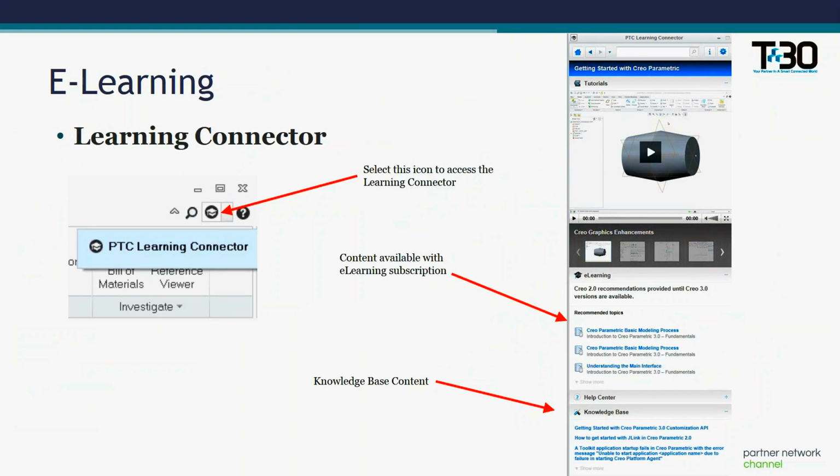So e-learning. This is actually really big. PTC has been really pushing this recently. They've made it completely available to you if you have a subscription bundle. So you guys should all have access to this. This is really important to enable your new engineers and older engineers who want to learn new functionality.